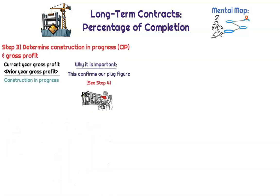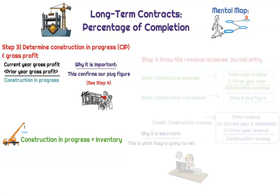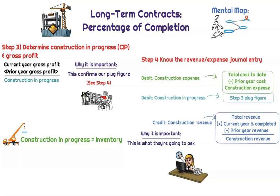So what is construction in progress, you ask? This is ultimately an inventory account. This is where all of our construction costs and all of our estimated gross profits are going to be accumulated. Super important that we know how to calculate this, because when it comes down to recognizing revenue and construction expenses, which is arguably the most important journal entry that you need to know, it can be a little bit tricky. So this is how it's done.